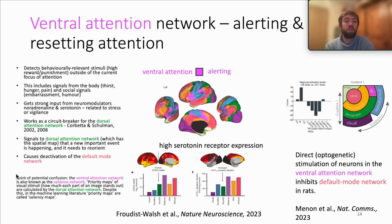So, as I mentioned briefly earlier, there is a point of potential confusion here, particularly if you read about attention in the machine learning literature. This ventral attention network is also known as the salience network. So the priority maps of visual stimuli that we looked at earlier, which is how much each part of an image stands out to us, these are calculated by the dorsal attention network, okay, not the ventral attention network, also known as the salience network. However, in the machine learning literature, the priority maps that we discussed earlier are sometimes called saliency maps. So if you see saliency map in the machine learning literature, that is probably closer to something that will be calculated by the dorsal attention network that we know in neuroscience.